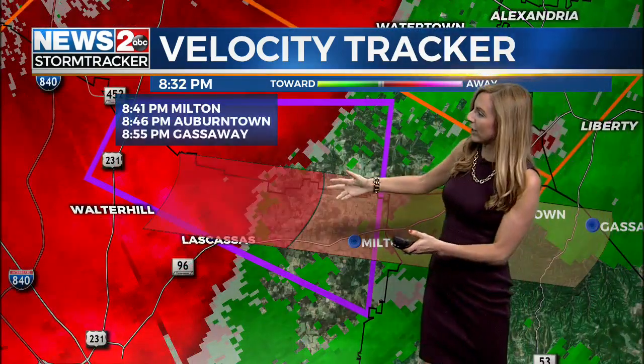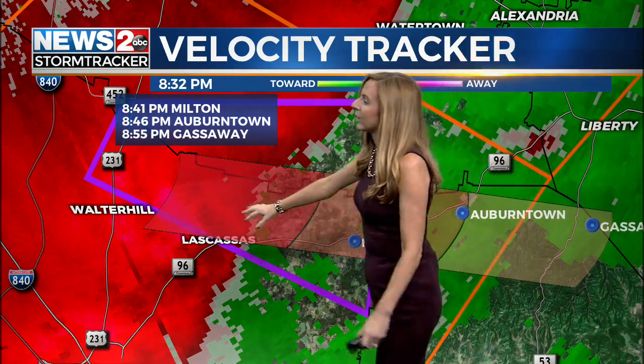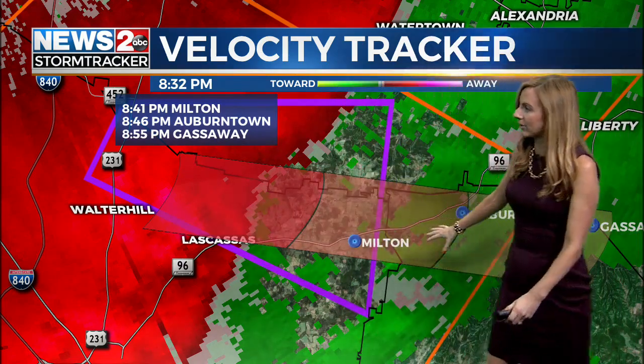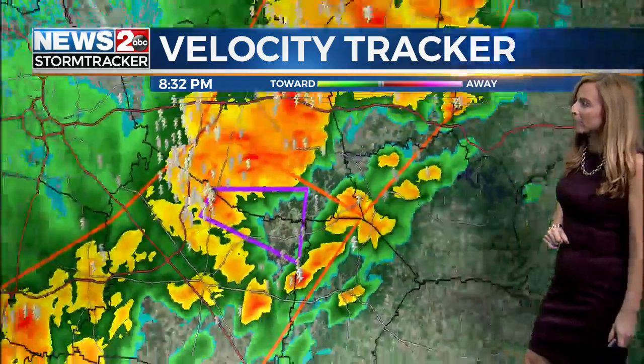Okay, so heads up, folks. Jared's giving you some play-by-play on where you are. So Milton, Las Casas, this is about to be right over you. Milton, it's coming over you next. Auburntown, you are up for this too. So folks, be prepared for these very strong winds.